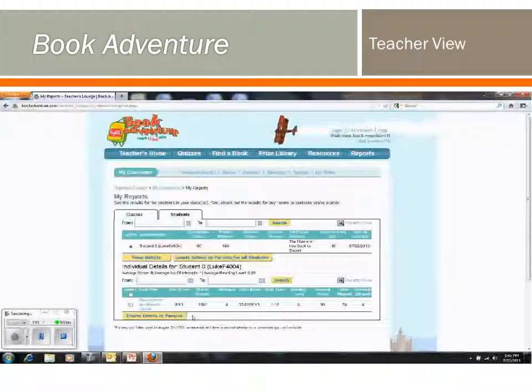Here I get a tiny bit more information. I get the quiz score, the points earned, the number of attempts that they did take the quiz, which this student was allowed 4 attempts and they used all 4, the reading level of the book, the amount of time that they took versus the time that they were allowed to take it, and the passing score that was required.